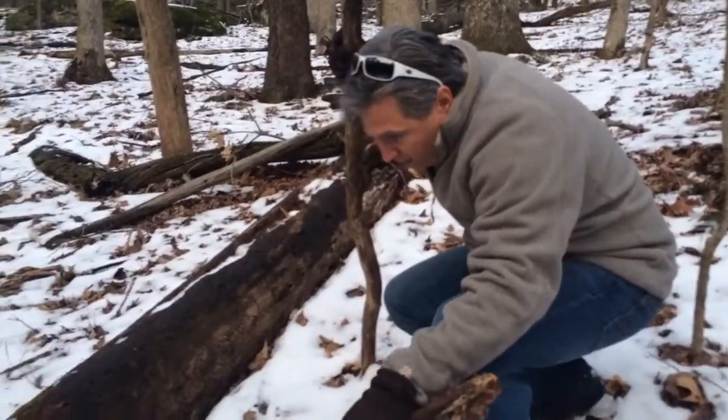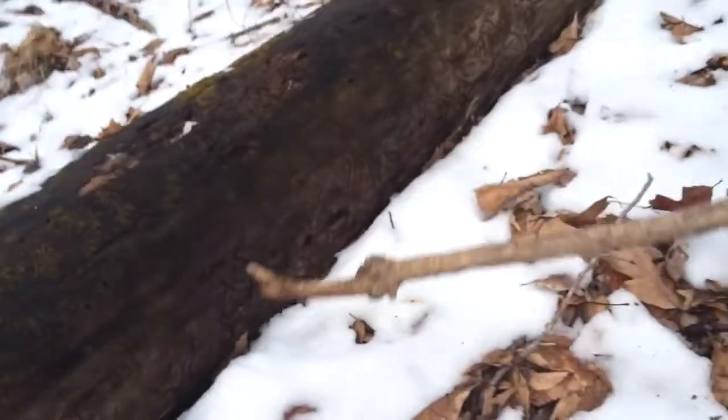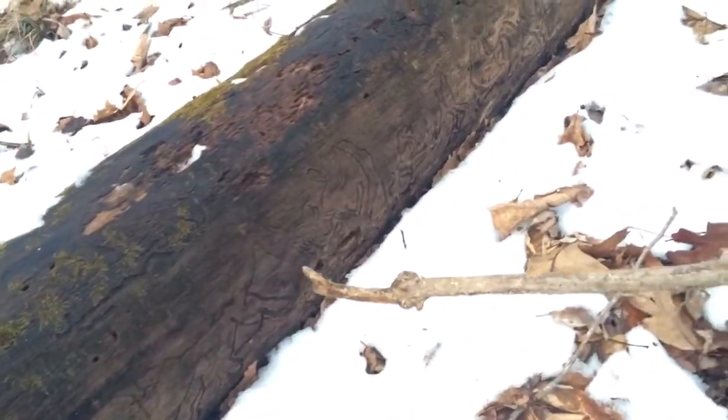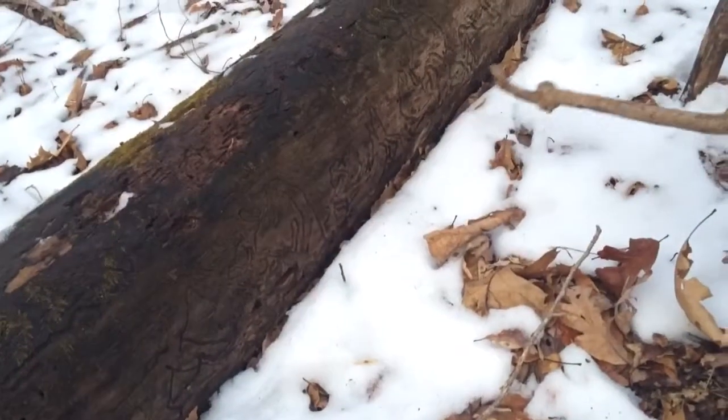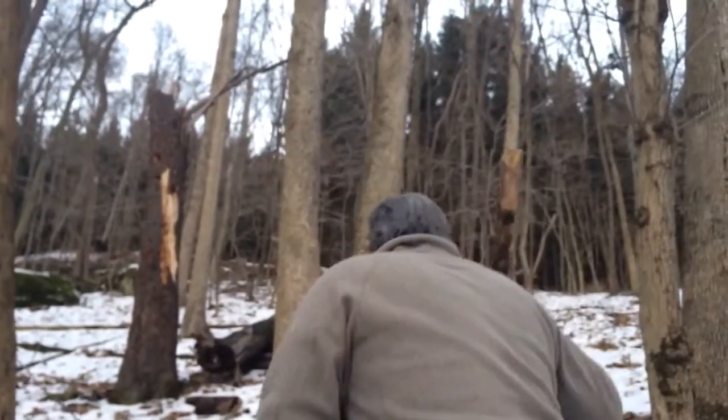Right here, we have some strange markings. If you know how to read Squatch, this says, "This way, there is no Squatch." That's just their trick to try to throw people off. We're gonna continue in this direction.